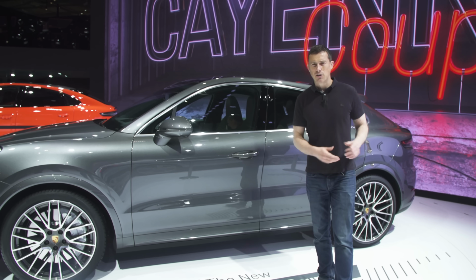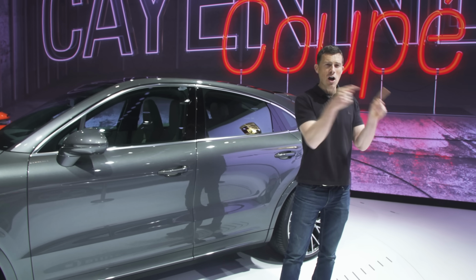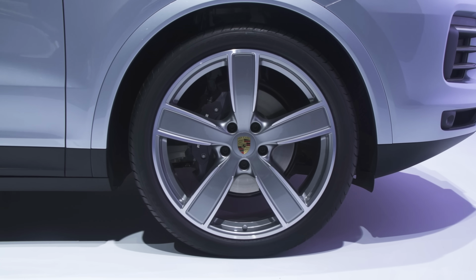Being the turbo, this has the 4-litre twin-turbo V8 with 550 horsepower. Over there is the normal Cayenne, and that has a 3-litre V6 single-turbo with 340 horsepower.